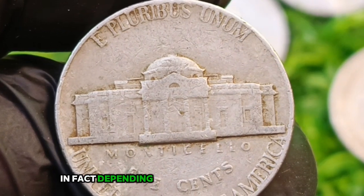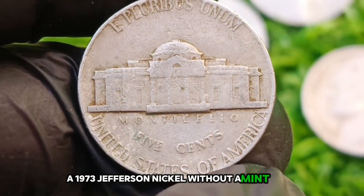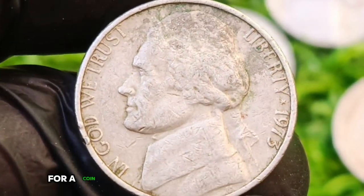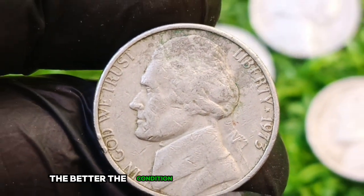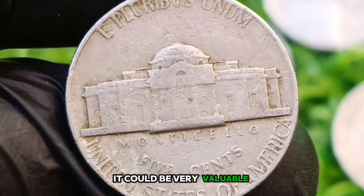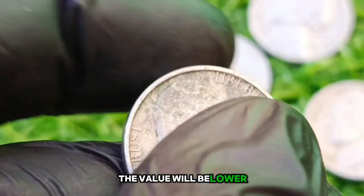In fact, depending on the condition of the coin, a 1973 Jefferson nickel without a mint mark could be worth up to $2,750. That's an amazing amount of money for a coin that was originally worth only 5 cents. The better the condition, the more it can be worth. That means if the coin looks shiny, has no scratches, and the details are still sharp, it could be very valuable. But if it's worn down or damaged, the value will be lower.